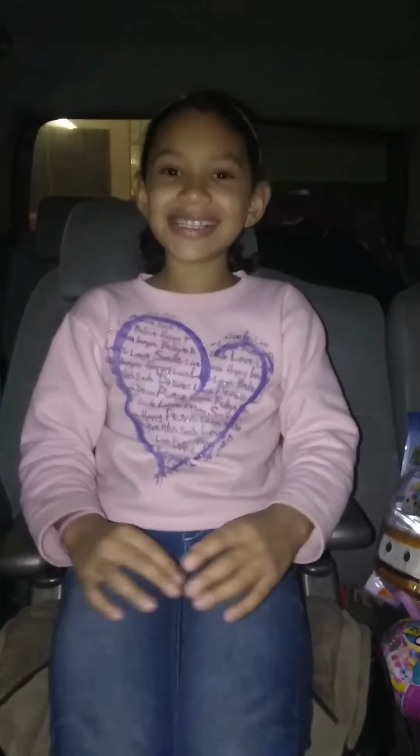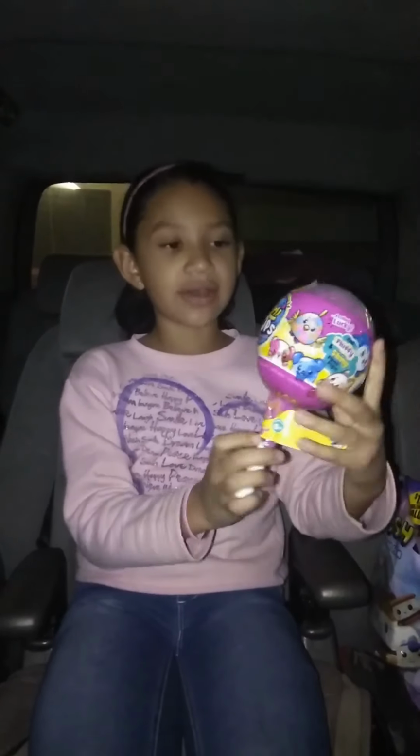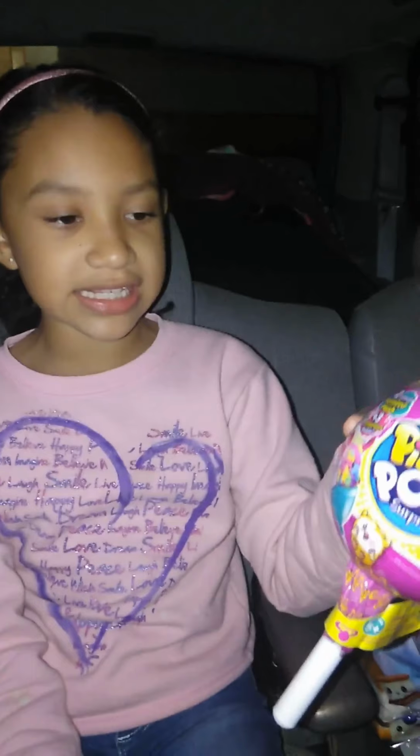Hey guys, so I'm gonna show you the things that my sister got me for my birthday gift. So I have two of these Pikmi pops, so I'm gonna open this one. So you can collect two sweet scented plushies and plus three surprises inside the case.